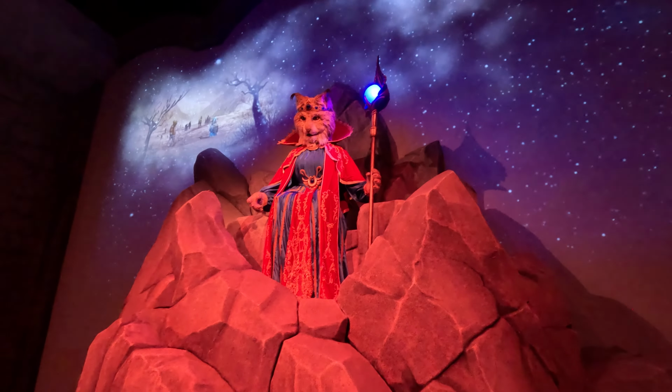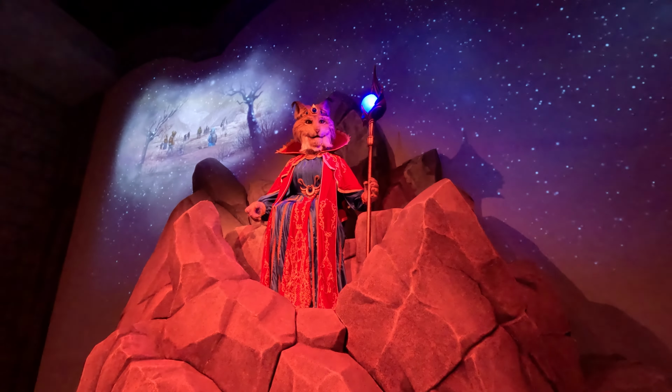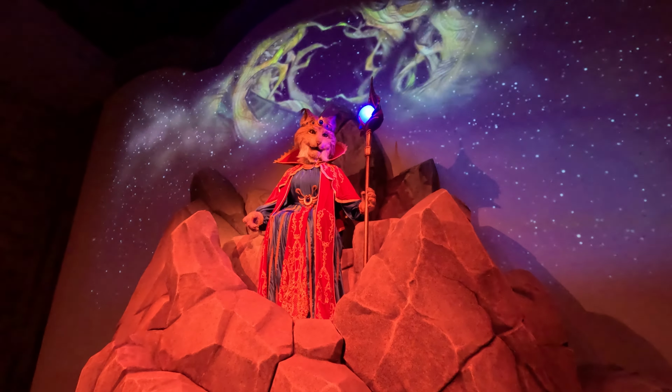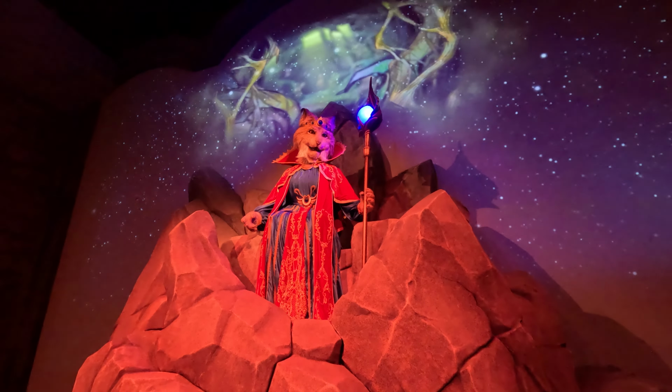All right, so haven't even got on the ride yet, but this is so awesome. They've got this animatronic that tells you the whole story of the ride, and she is so well done and she looks so good. The video doesn't do it justice, but this is just great. That's just the queue.